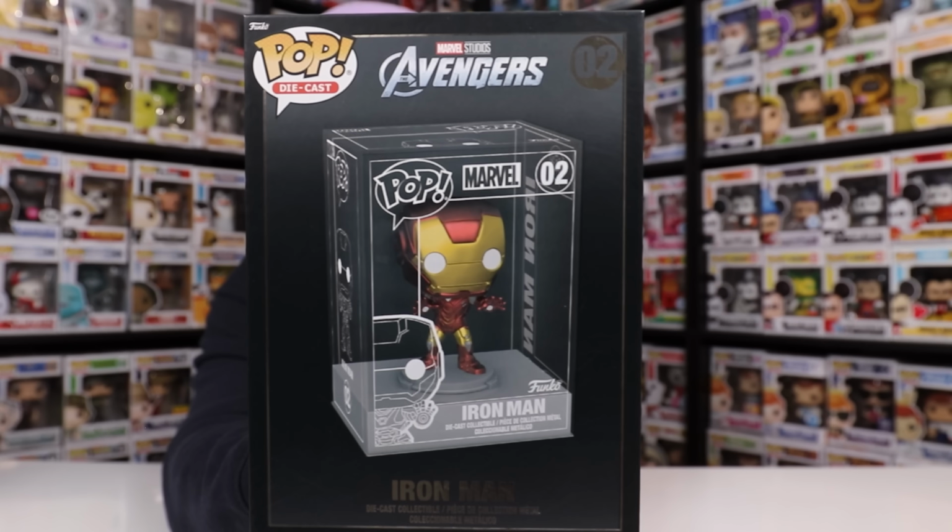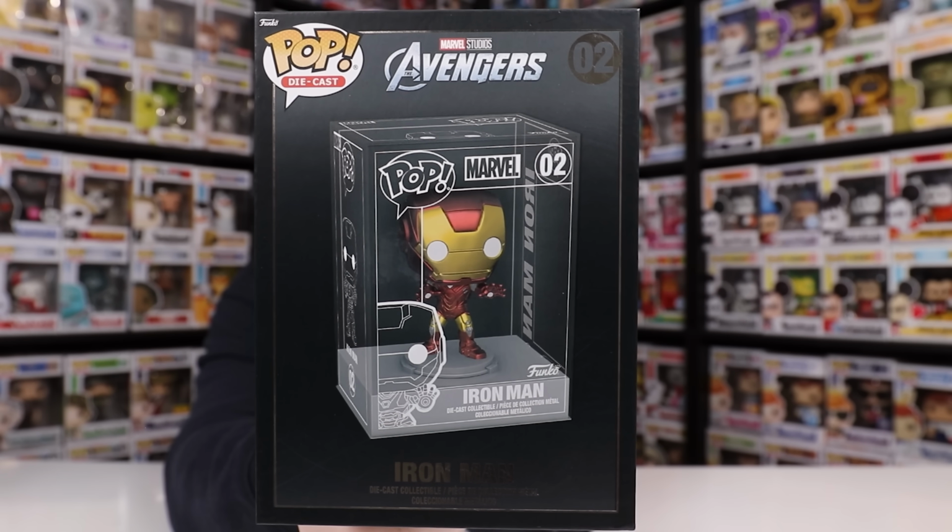Well, here is the die-cast Iron Man Funko Pop right here. And if you guys want to check out the front of the box, there it is right there. And I love how heavy these things are. I say that because that's the first thing I think of. Like, this thing here is about the weight of a brick. And now, everybody, here is the die-cast Iron Man right here.